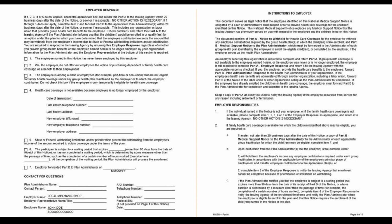So what does this mean? Part A is the thing that you, the employer, are going to fill out, and you're also going to give a copy to your employee. And Part B is what you need to forward on to your plan administrator.